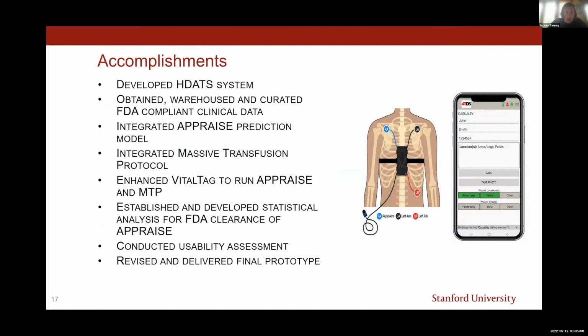So accomplishments, this is more for the broader group. We developed the HSTAT system. This is really where we came in, obtaining warehoused and curated FDA compliant clinical data, integrating the prediction model. We integrated the massive transfusion protocol. We enhanced the vital tag to run Appraise. So that is where the sensor measurements are collected. We developed and established the statistical analysis for the FDA clearance of Appraise. We conducted the usability assessment, and we actually revised and delivered the final prototype. So all within 1 year.